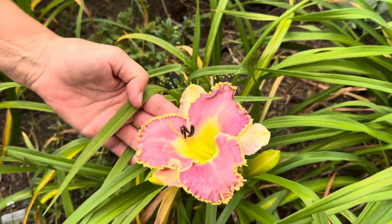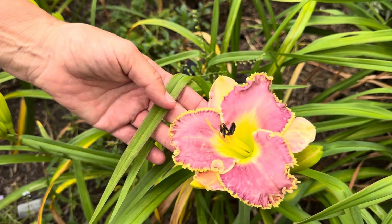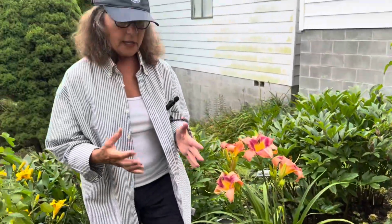This is called Spiny Sea Spidey Urchin. Sea Urchin. Thanks, Reg. Isn't that glorious? Spidey Sea Urchin. Loved it. I just fell in love with it.